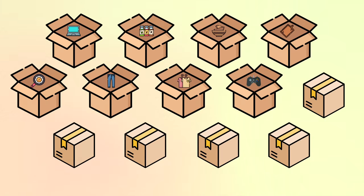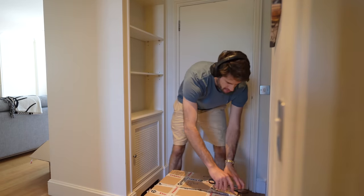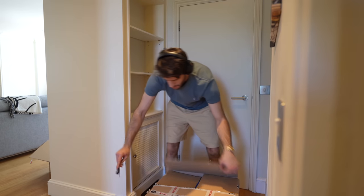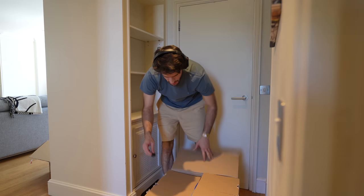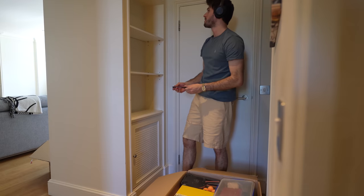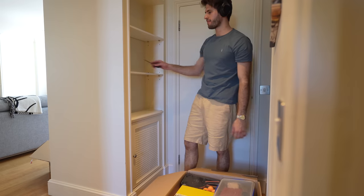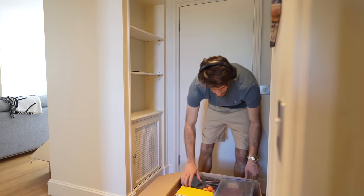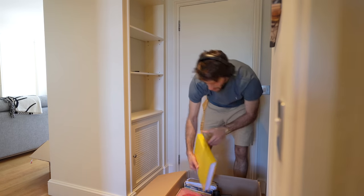Baby. Woo! All right, so this box over here has a bunch of my files, my folders, important paperwork, etc. And I've decided that I'm gonna make this little shelf section over here, probably for my camera stuff and also my files and folders and things. So, let's get this open and see what should go where.